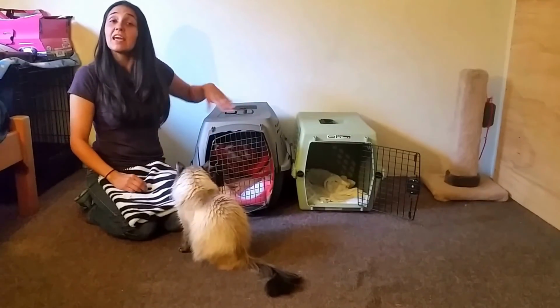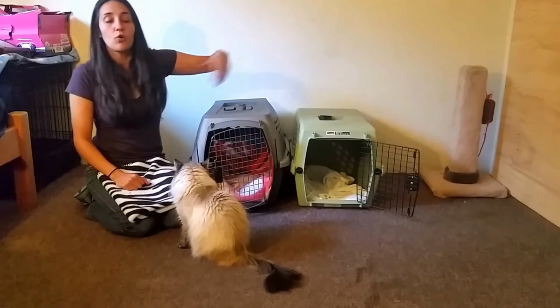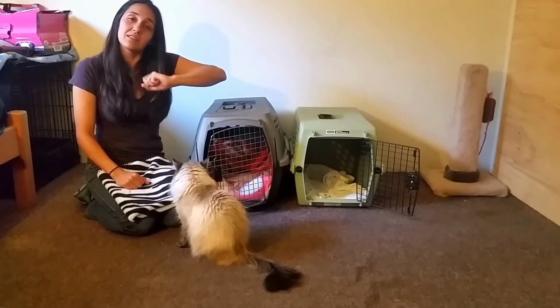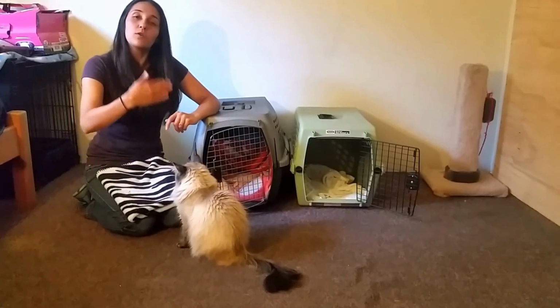Once you've got them covered with a blanket and you are taking them outside, again, just do a few seconds out onto the front porch or onto your front garden and back into the house again. Carry them around the house, let them out, give them treats. And then slowly build this up.